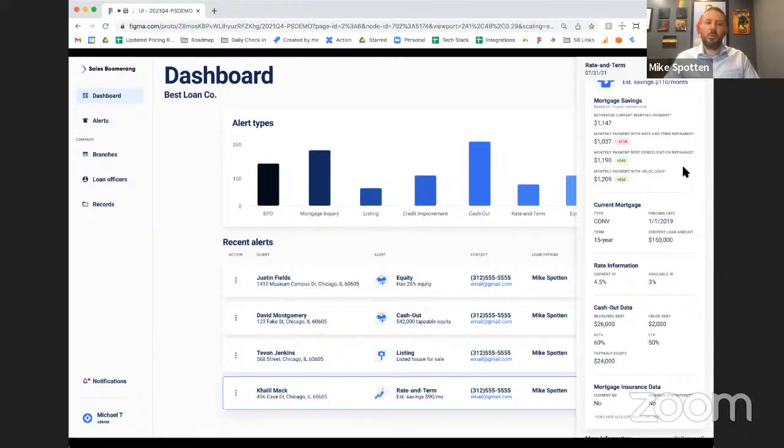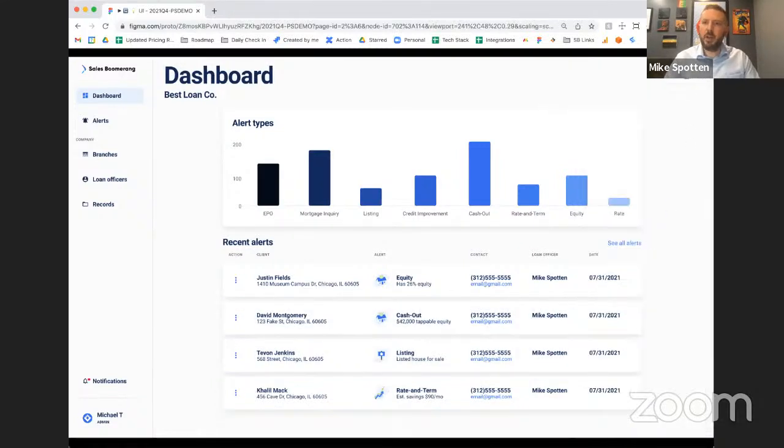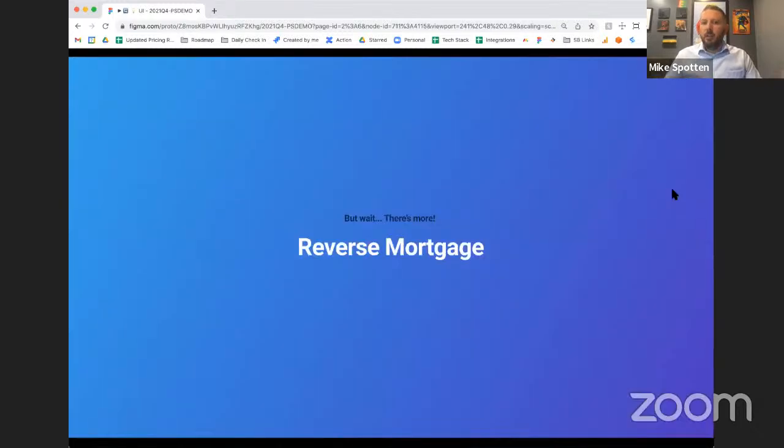But I actually have one more thing to show you as well. So if I reveal that we're also releasing in February a reverse mortgage alert. I know this is becoming big in the industry because there's a huge amount of equity and because as people are retiring, they may need a reverse mortgage.